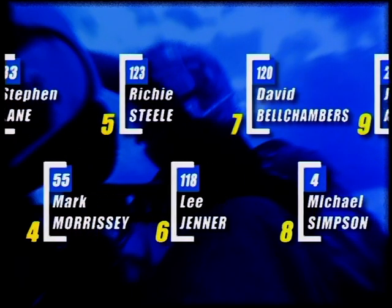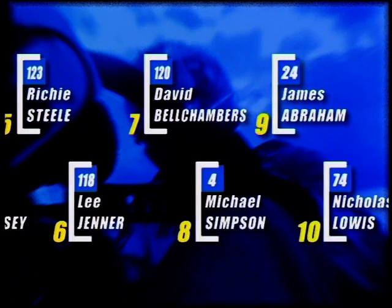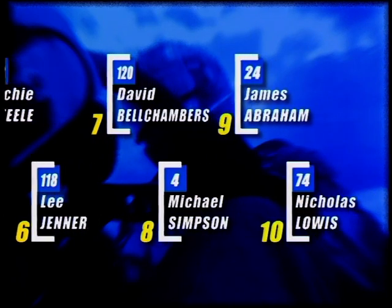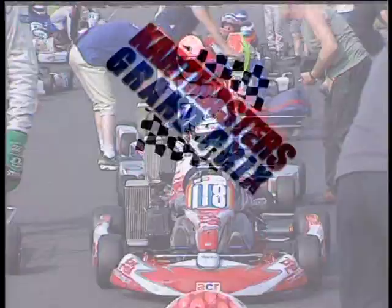So onto the grid for our Formula Rotax Max Grand Final. And as we mentioned, it's 96 Weldon on pole, with 53 Phil English in the Tony Kart alongside. Row 2 sees 33 Stephen Lane from Burntwood, paired with Mark Morrissey, who might turn out to be the dark horse in this race. Row 3 has 123 Richie Steele, with 118 Lee Jenner. And row 4 has 120 David Bell-Chambers, paired with 4 defending champion Michael Simpson. Row 5 is 24 James Abraham and 74 Nicholas Lewis, as we go to Chris for the race.